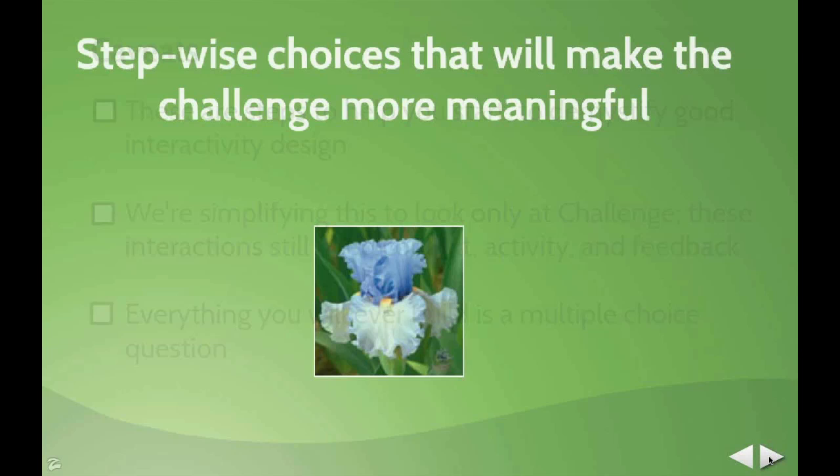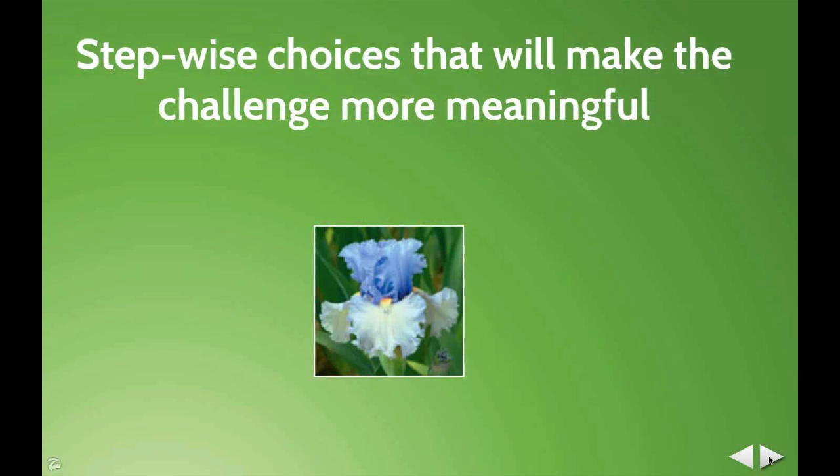So first off, we have to have some base content, and this is what's related to spring. I'm going to be talking about a hypothetical e-learning program about teaching about irises. I live on a farm actually and grow irises, so it's something I've become immersed in.